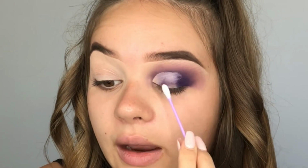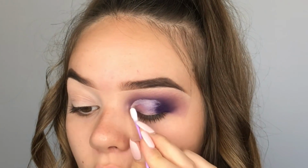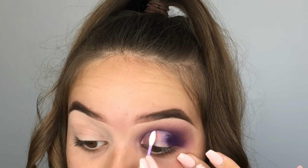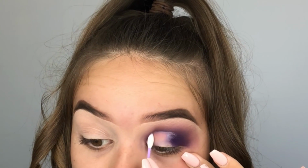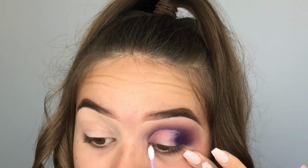I'm just gonna dip the big side in first, and I'm just going to erase anything that's on the lid, and this is gonna help give me a clean canvas to work on. And then with the pointy side of it, I'm just gonna dip into a little bit of that micellar water and clean up the edges.